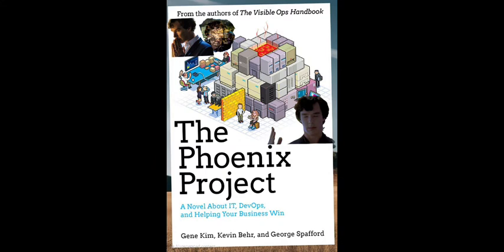Exactly. And remember our chaotic scene at Grand Central Station. The Phoenix Project really emphasizes the importance of identifying and addressing bottlenecks, those points in a workflow where work piles up and slows everything down. Oh yeah, all those tangled train tracks and frustrated commuters, definitely not a recipe for success.